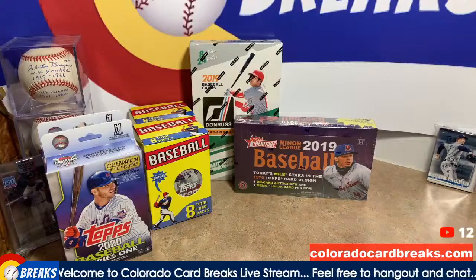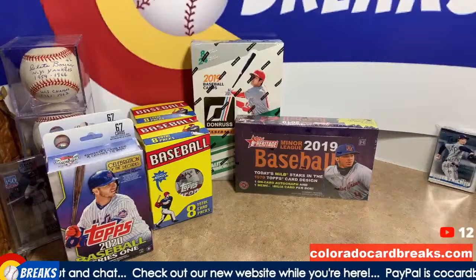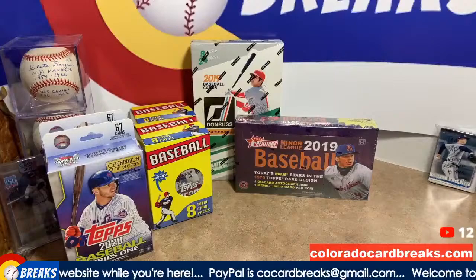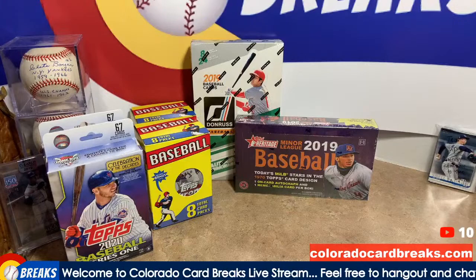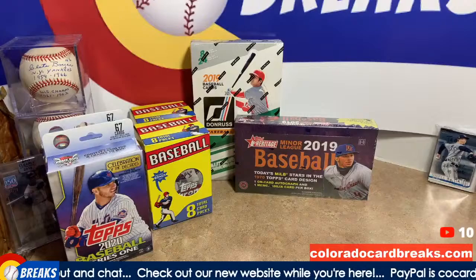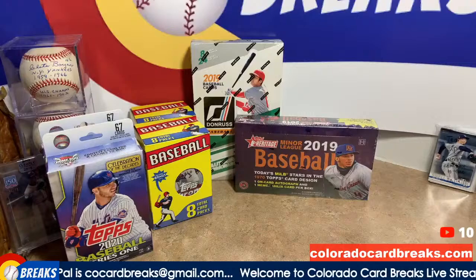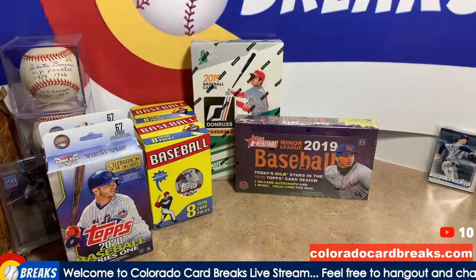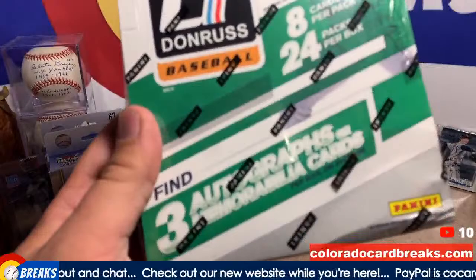Hey, how's it going, Sean? Thanks for coming by. Yeah, good evening so far. In the Donruss, Ethan, we have... let me take a look. Quite a few. Looks like 16, so we're about a third of the way on the 2019 Donruss. Which ain't too bad. Now that's a cheap break. That's only $5 a pack. There's 3 autos or relics in there. 24 total packs, which is awesome. Okay. How many packs? How many autos? 24 packs. 3 autos or memorabilia cards per box on average.